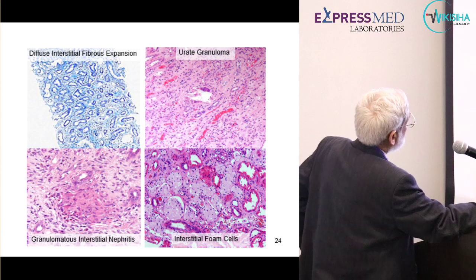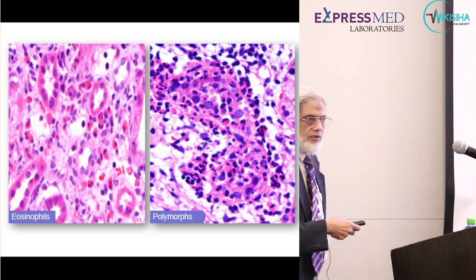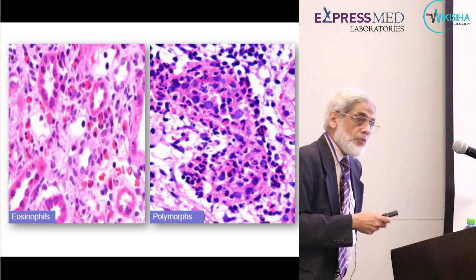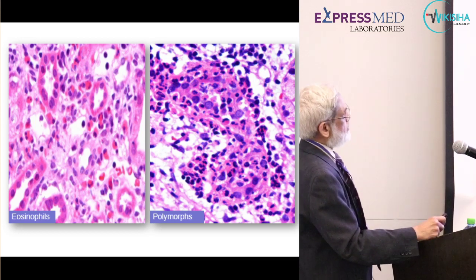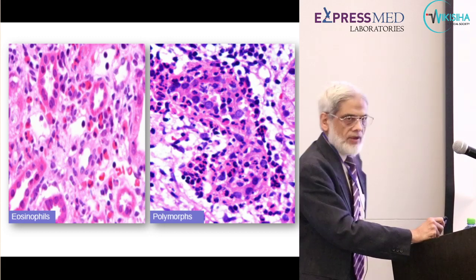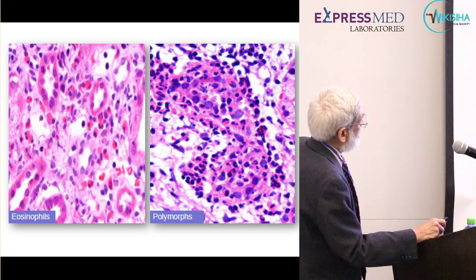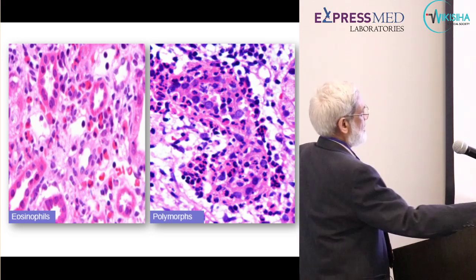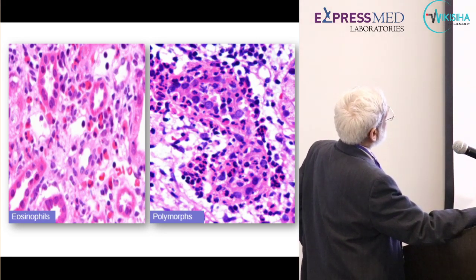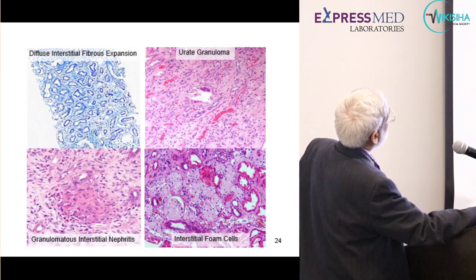One brief word about eosinophils. It doesn't always mean hypersensitivity nephritis. You can get eosinophils in bacterial infections also. It's an important diagnostic feature to keep in mind, because if you say in your report it is definite hypersensitivity, then the patient may be treated with steroids. But of course, the urine analysis also informs the clinician. Hypersensitive reaction.